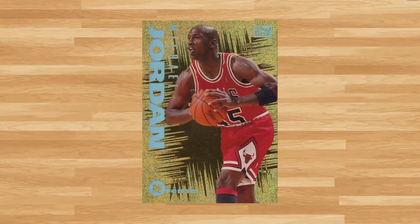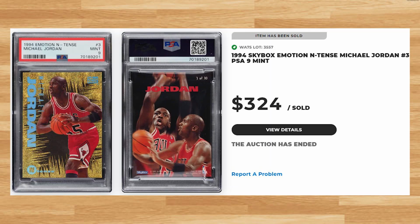Kicking off the top 5 of today's list is this 1994 Skybox Emotion Intense Michael Jordan, card number 3. This was a PSA 9, and it sold for $324.